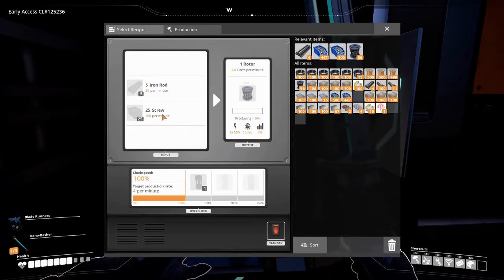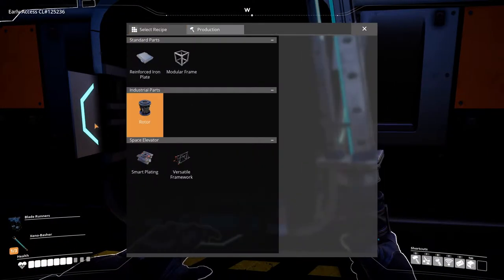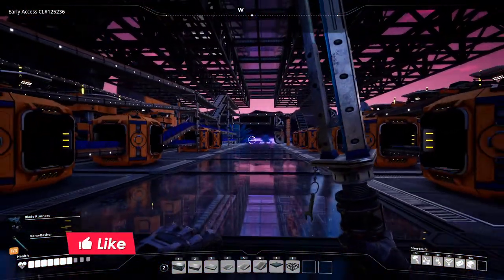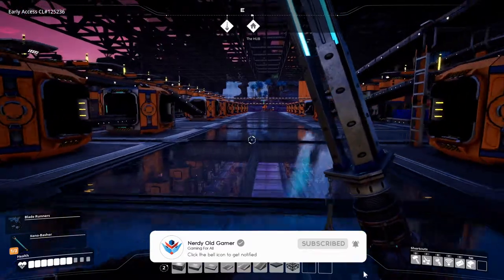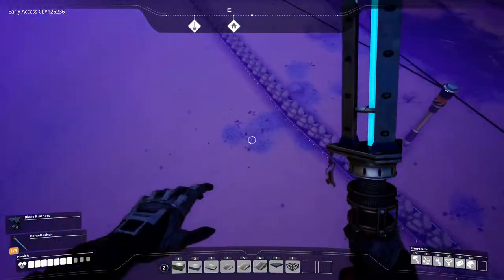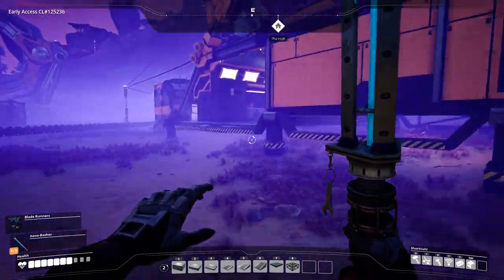And we don't need that many rotors either in the starter base. So I actually... Question is, what do we need going forward? Do we need reinforced plates for other productions? I don't remember. Let's go take a quick look at the hub and see.